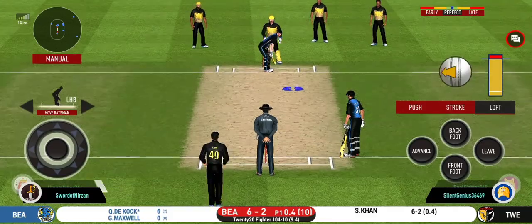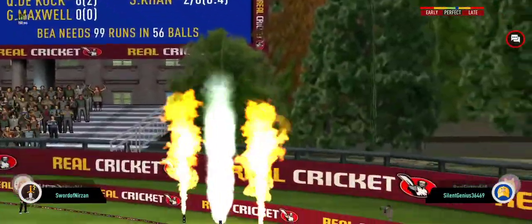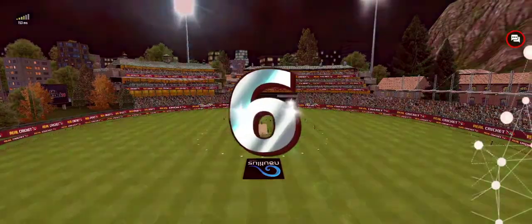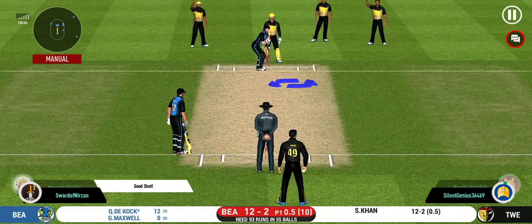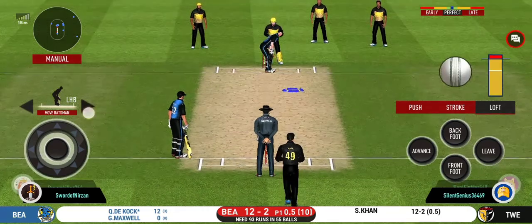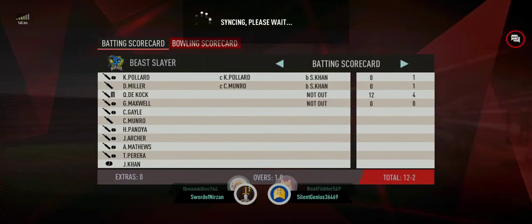Here we go. Wonder where the next one is going to fly. He read the length perfectly. That is a beautiful six. He seems to have carried his form from the last match. That's a very loose shot at this stage of the game.